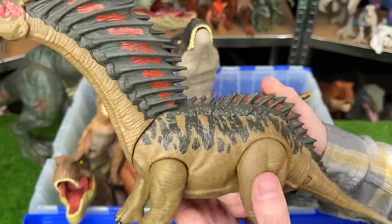Next, let's check out some Lego T-Rex figures. This first one is brown and bright orange. It features a fully poseable body and a huge jaw. And this one's gonna go to the left team.